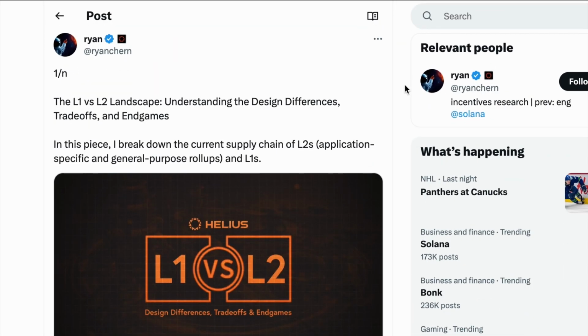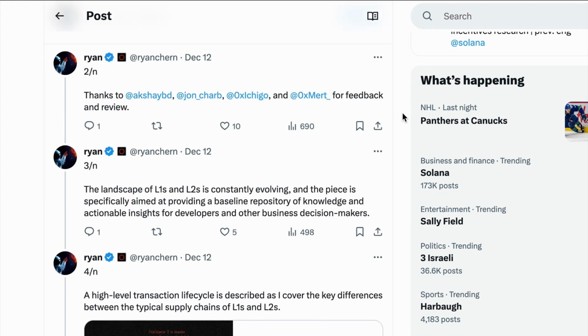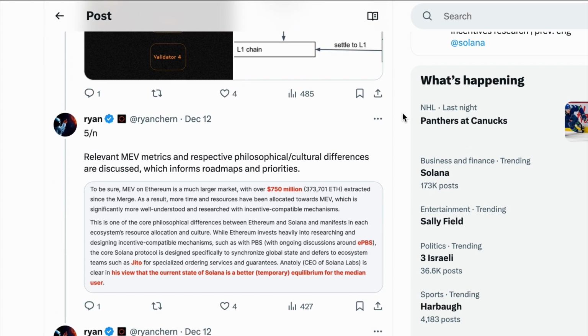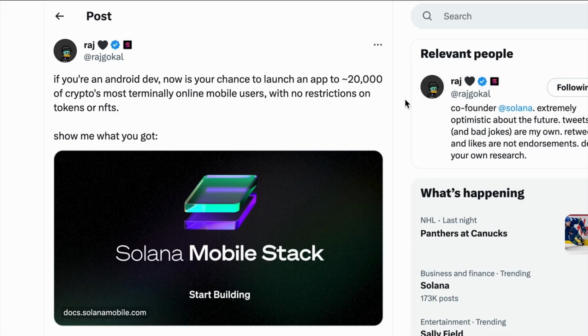Finally, Ryan Chern. He previously was an engineer at Solana Foundation, and he released an article explaining the layer 1 versus layer 2 landscape. So you can kind of understand the design differences, the trade-offs and end games, how these different technology designs may look 5 or 10 years from now. So go ahead and check that out. He just covers all his thoughts, some good data on it, some metrics, and the modular versus monolithic stack.